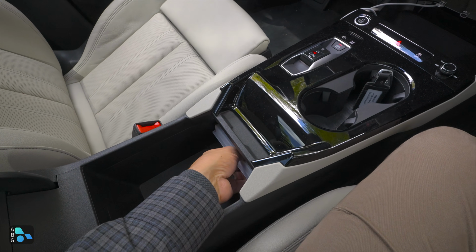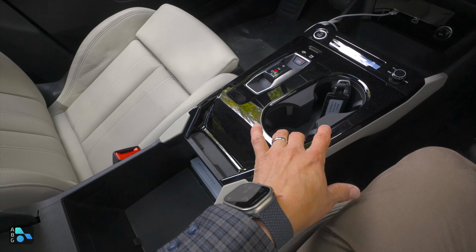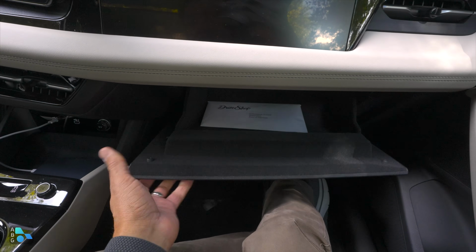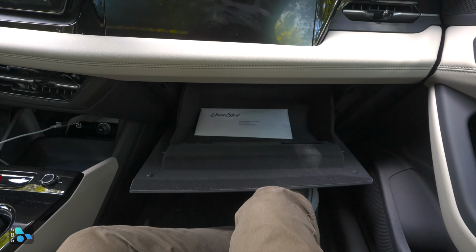Because we don't have a transmission under there, we have a lot more storage space. You can see the instruction manual, that is completely under that area where we have the cup holders, and then we get all of that additional storage space. Then back over here, we have a bin-style glove compartment where you could just barely put a small tablet computer, but some of the 11-inch ones wouldn't fit in there.